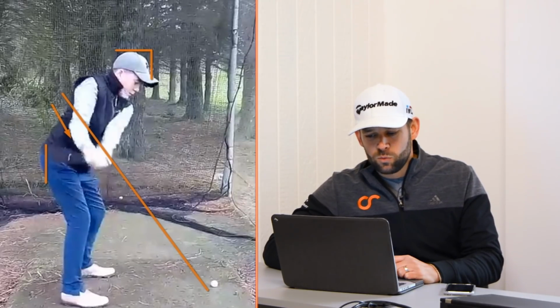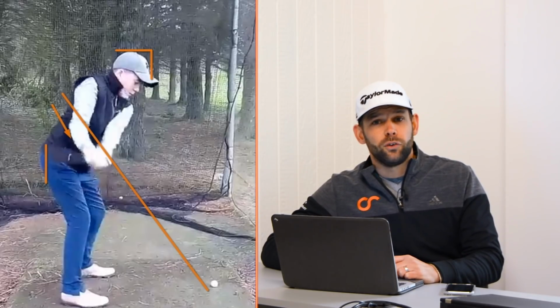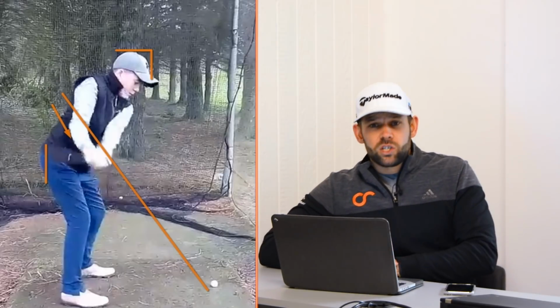For me, his right arm isn't working quite right. His left arm works a little bit too much across his chest. I would like to see that club a little bit more out in front of him. So pretty good one to start with.